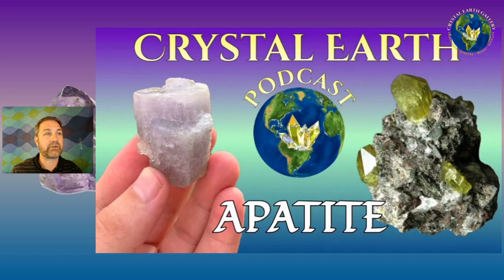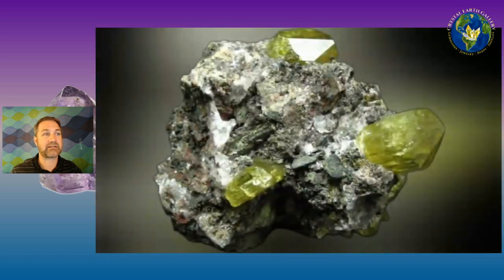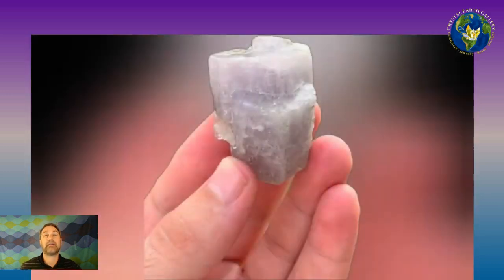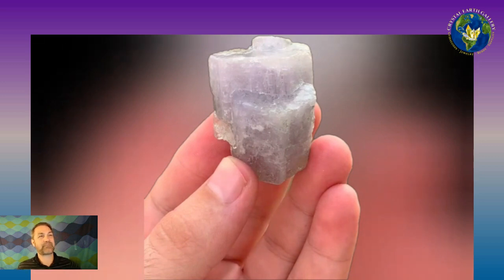Now, apatite sounds like it's talking about your food and hunger and things like that. It's just in the name, appetite. It's not the appetite that you think about when you're hungry or you have an appetite for something. That will often be misconstrued, or it's kind of funny that people think about appetite. Oh, I'm hungry.